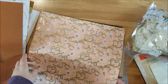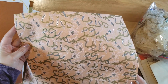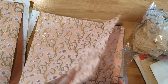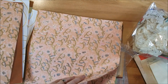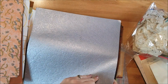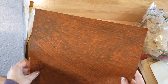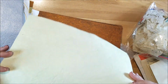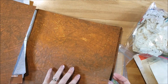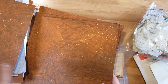Ooh, this is really gorgeous. Look at that. And then more of the silver. And then here's a really pretty, it kind of looks like wood grain. That's really pretty. So that's what the rest of it is there.